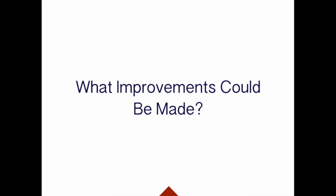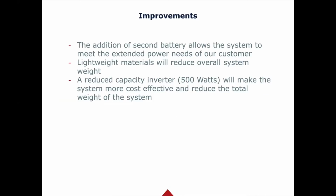Finally, I will talk about a few improvements that could be made to the system. The addition of a second battery would allow the system to meet extended power needs of our customer. Lightweight materials could be used to reduce overall system weight. A reduced capacity inverter of about 500 watts will make the system more cost-effective and reduce total overall weight of the system.